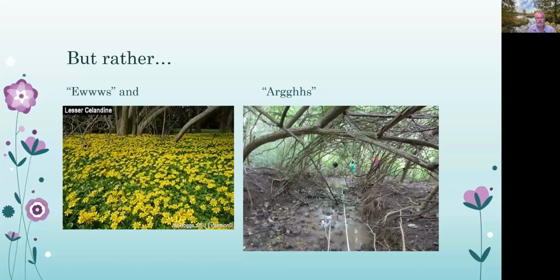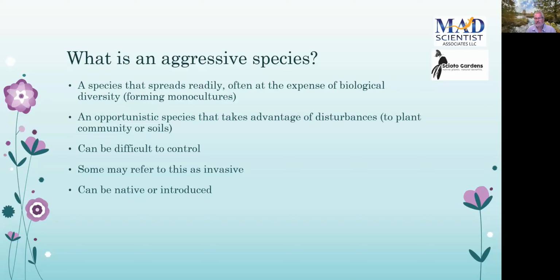So I want to start off with some terminology. First, that of aggressive species, and I want to distinguish aggressive from invasive because I'm going to use that in a very specific context. So a species that spreads rapidly, often at the expense of biological diversity, other species within the system, sometimes forming monocultures, could be termed aggressive. These species are often very opportunistic. They respond to disturbances that could be fire, flooding, other ground disturbance, but anything that disturbs the existing plant community or soils can result in an overrun or aggressive species that can get established, and they can be very difficult to control.